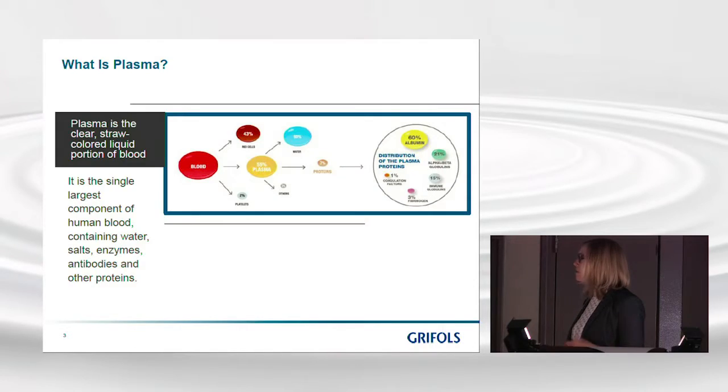So, what is plasma? Well, plasma can best be described as the liquid portion of the blood that contains the proteins, enzymes, and antibodies that allow most of our bodily functions to work. There are other very important parts of blood, of course, like red blood cells. But for us, we're really focused on the plasma as it contains the proteins that we can extract and use in the medicines that we manufacture. And as you can see from the display up here, the proteins are a very, very small portion of the blood, just 7% there. And you can see the alpha beta globulins are just 21% of that 7%.